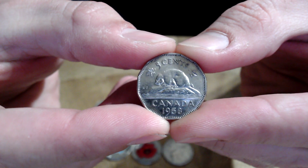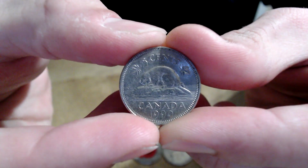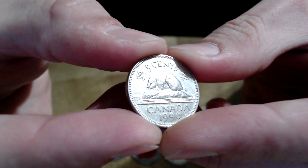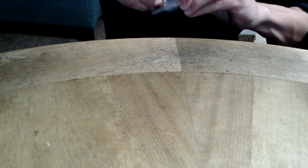Also found a '58, a '60, and a 1990 Bear Belly, which is pretty awesome. And the cool part is, I also have silver in dimes because I see one right there. So at least the second hunt of the day is going to be pretty good, but the first one was pretty bad, considering what happened.